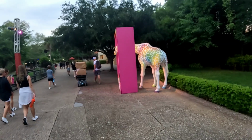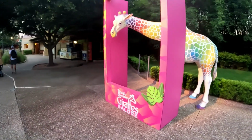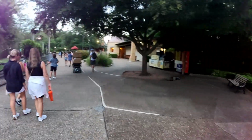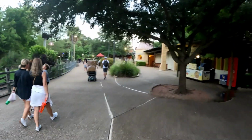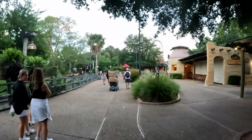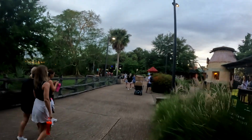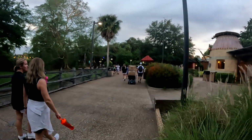So a little bit of an update, they actually added this over here for Summer Nights. I forgot to mention that in the last video, which is pretty interesting, but this is a picture opportunity. It's kind of getting dark here, a little bit of a time warp from earlier. This surprised me this late, but we're gonna go over hopefully to Montu next, and it should be interesting.